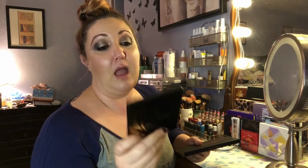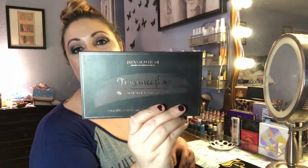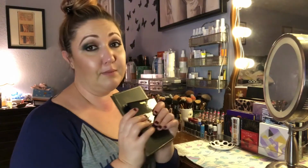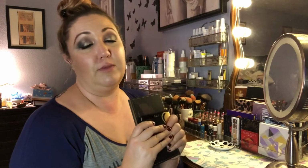As I was going through everything again, I did decide I'm going to declutter the Sex Kitten Tarte palette. It is a good palette. I just have so many, and once I was really looking at everything, I thought, oh my god, I can get rid of this one. I'm also going to get rid of this one from Revolution Makeup, because I looked at all of them and asked which one's my least favorite, and it was this one. So I'm going to declutter these to friends and family.